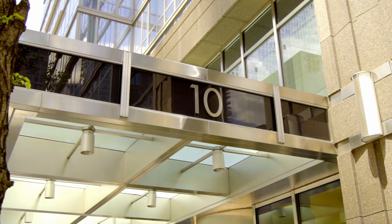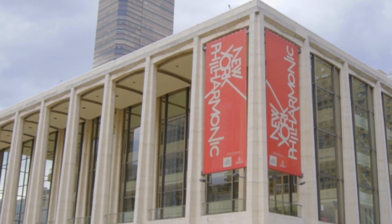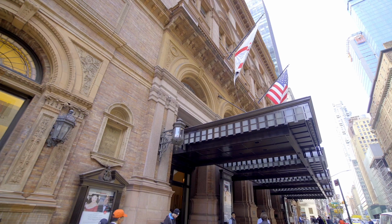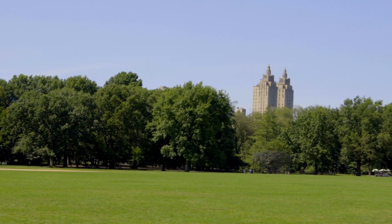Owning here is perfect for a residence, pied-à-terre, or an investment property. Close to great shopping, dining, entertainment, and performing arts. It's just blocks away from the Time Warner Center, Lincoln Center, Carnegie Hall, Jazz at Lincoln Center, not to mention the Theater District. 10 West End Avenue is blocks away from Central Park.